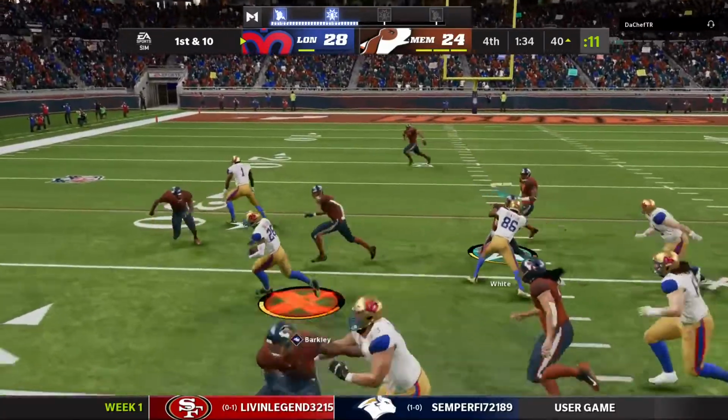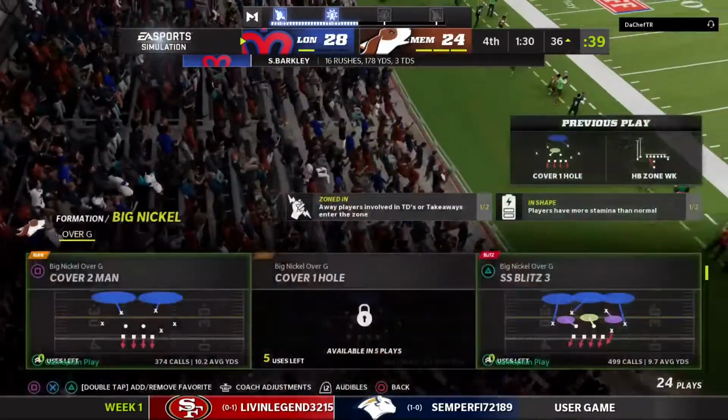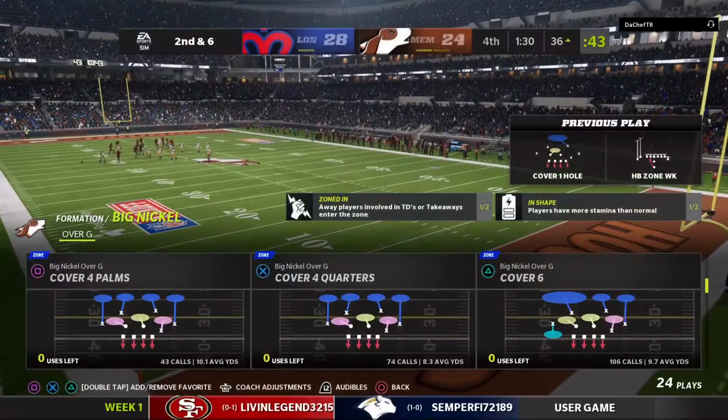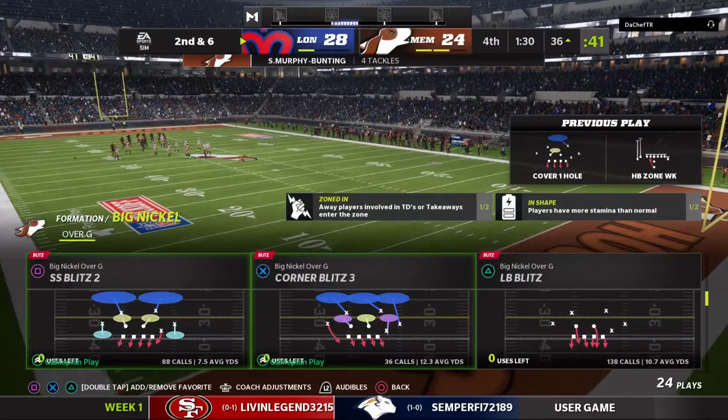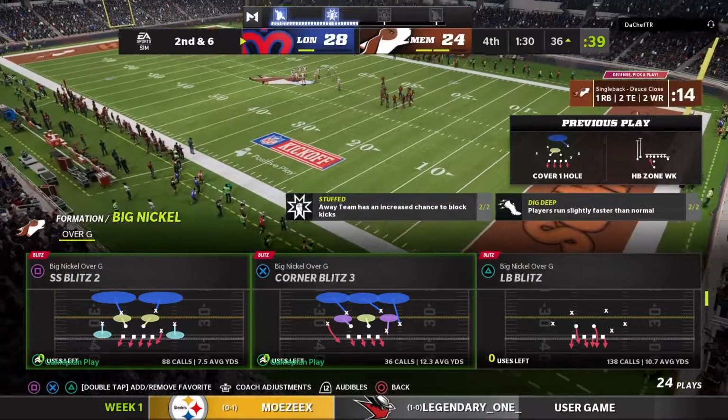On first down, Barkley flashed the stick skills but didn't get a ton from it. Stopped short of the 35. Now the defense going to use the first of their timeouts as they'll talk things over prior to this upcoming 2nd down play.